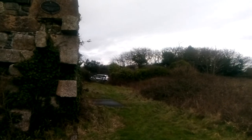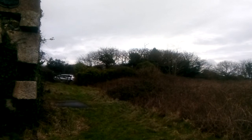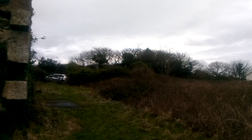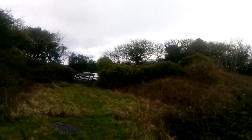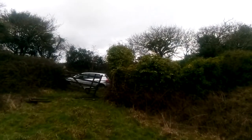Now where the gate is, on the right of the gate, there's a lot of ivy over there. That probably was the mine smithy or workshop. It doesn't look like it now, but it was more visible a few years ago, but obviously the council don't really worry about cutting back stuff anymore. They used to, but I think they don't like spending money anymore. But there you go, that's nothing to do with me.